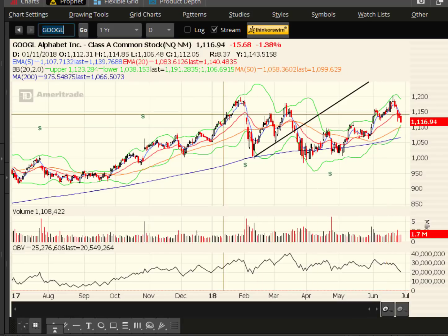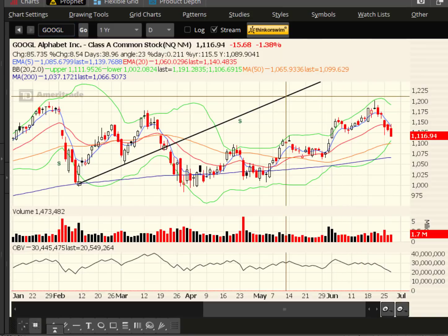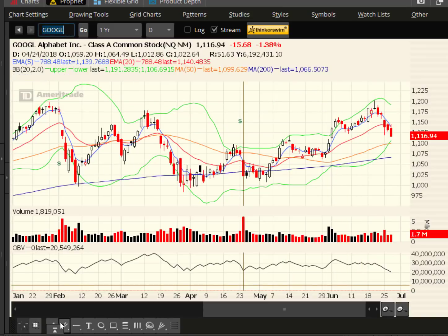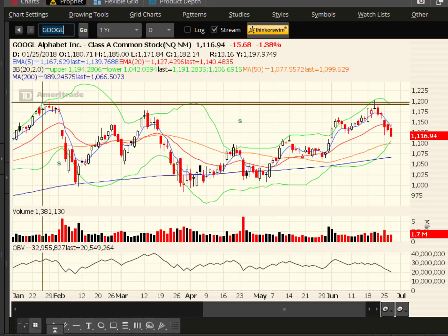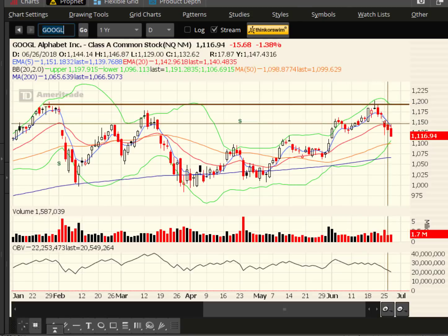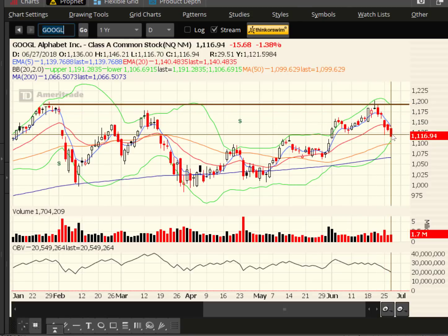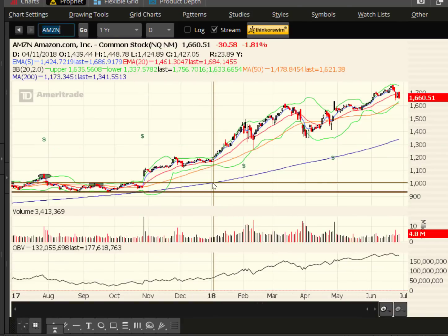Here's Google, lost about 1 1/3% today, closing at the lows of the day. We sort of have now a double top in play. And if I get rid of that line right there, I can show you what I'm talking about. Here was a high, I put it over here. We get right back up into that 1200 area and it stops it cold. And we've now had 5 straight down days. Target 50-day, then 200-day, then this arguably triple bottom down at 1,000.